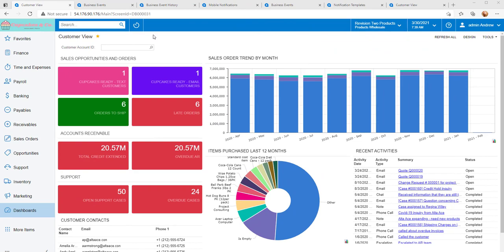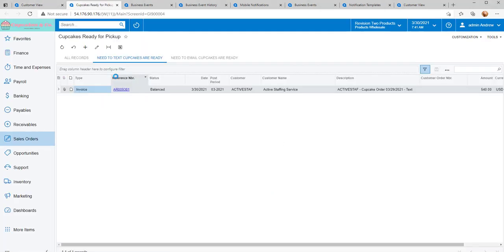Karina fulfills cupcake orders throughout the day, and it's important to notify customers right away when their order is ready. She can see the cupcakes that are ready on her dashboard. And to streamline contacting the customers, Acumatica will either notify them by email or text message based on their preference.